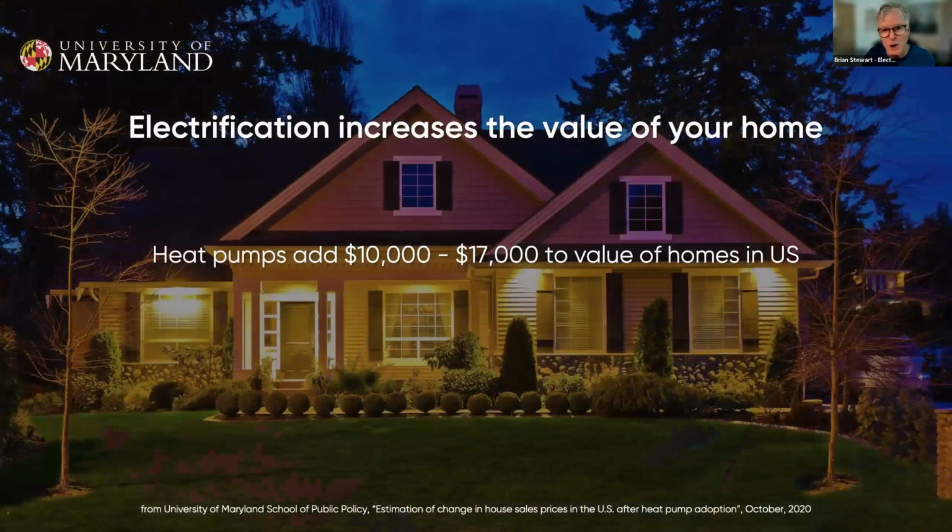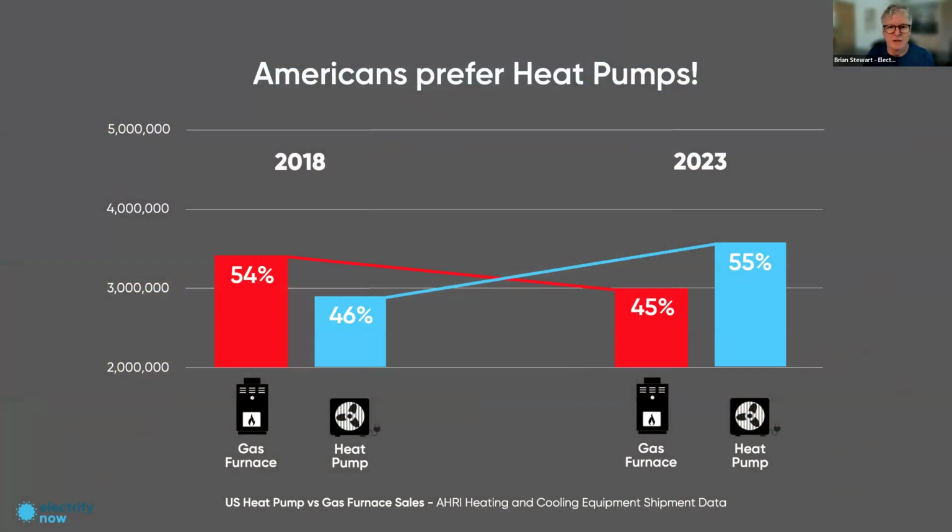Another nice thing to know about heat pumps is they increase the value of your home. This is a study from the University of Maryland, which said that a heat pump can add $10 to $17,000 to the value of a home in the United States. So you're buying something that people recognize has quality and value. And for all these reasons that we've talked about, lower operating expenses, increasing the value of your home, more comfort, cleaner air, reduced carbon emissions, all these benefits, people are hearing about this, the word's getting out, and sales of heat pumps are dramatically increasing.